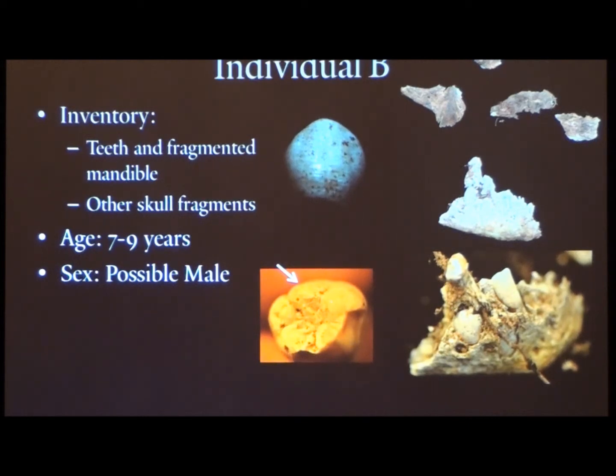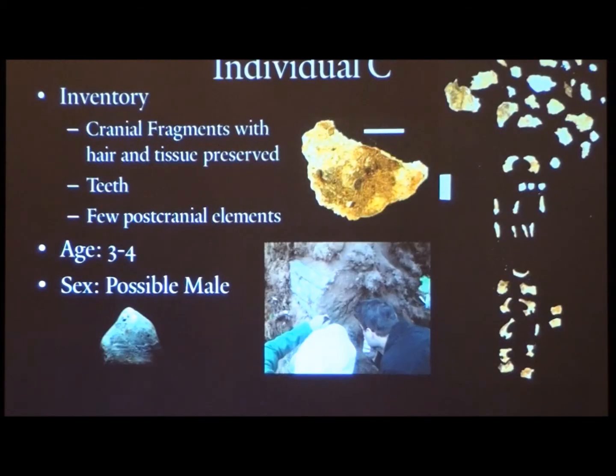You can also see this arrow is pointing to a wear facet, which is on his first permanent molar, and that means his teeth were in occlusion. He was chewing on them, and that's where you get those facets from. So taking all that into account, we'll put him somewhere between 7 to 9 years of age. We're thinking that this is possibly male based on the morphometrics of this canine here, but it's still very difficult to tell, and the research is still being done as to how accurate that is.